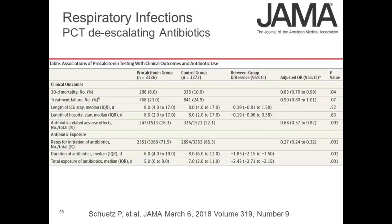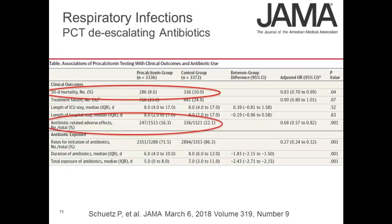So this was a Cochrane analysis of 26 different studies, by one of our other speakers in this seminar series, and showed that in 3,000 patients who were randomized to procalcitonin versus 3,000 in the control group, that 30-day mortalities were significantly reduced, that the antibiotic related adverse events were significantly reduced, and overall exposure to antibiotics was reduced. So fairly robust study from a variety of different hospital settings showing efficacy of procalcitonin in de-escalating antibiotics. So both as far as reducing antibiotics as well as outcomes.